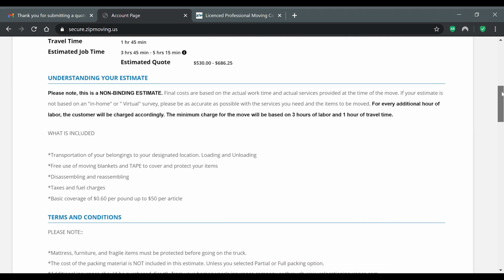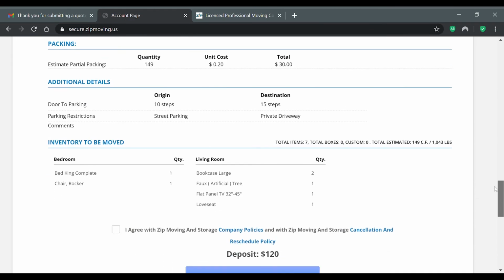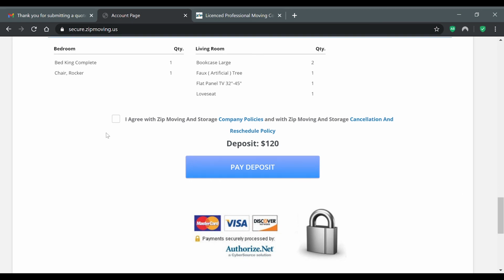Down here are the terms and policies. Make sure you read everything, you understand, and you agree with the company's policy. You will have everything here. This is your inventory details, and here is the deposit you would need to pay. Your deposit is here, $120. Simply check off the box that you agree, click on pay deposit.